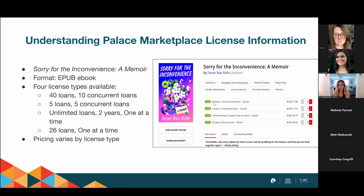Here you'll see some of our favorite licensing models that this specific publisher has made available. They have here the 40 by 10 licensing model for this EPUB, the 5 by 5, the unlimited loans, 2 years, one at a time, and the 26 loans, one at a time. So this really gives our library partners the ability to have a lot more flexibility and a lot more choice when they are selecting titles from the Palace Marketplace.